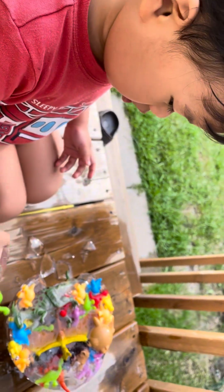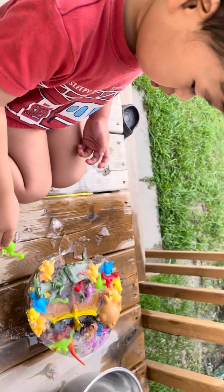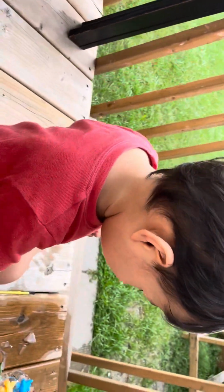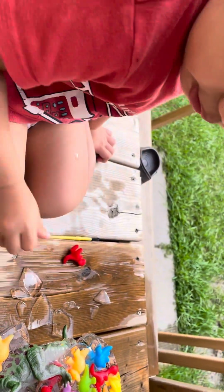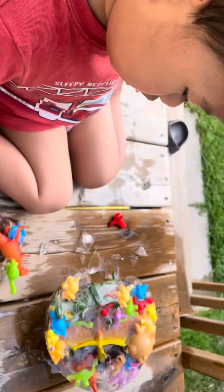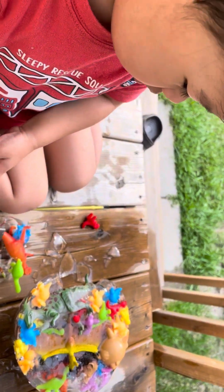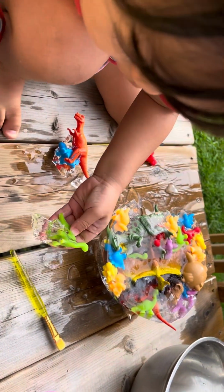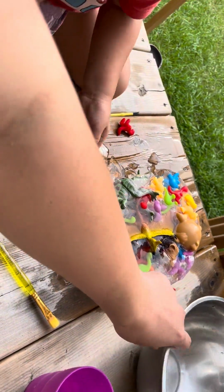Wow! What's that? It's a? What is that? A T-Rex! A T-Rex? Be careful! Oh! Next one is a? A green brachiosaurus. Put them here.